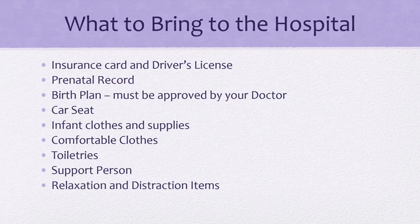Your support person, very important. Now, especially post-COVID, we're only allowing one support person with you during your labor and delivery. We're not allowing other visitors into the hospital at this time. That could change in the near future, but as of now, it's just one.